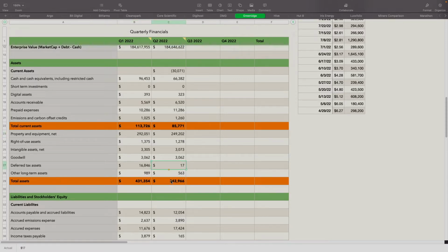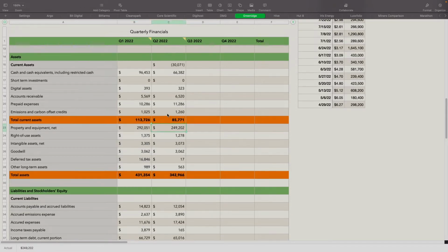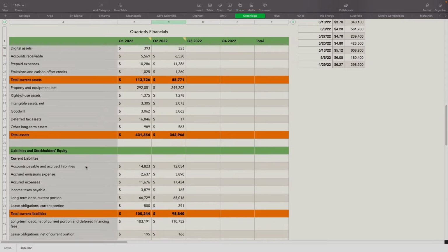So total assets is 342 million compared to 431 million, which is obviously almost a 90 million decrease. And that is possibly because of, it looks like most of it is from property, and what else do we have here? That was cash and cash equivalents, the big one there.